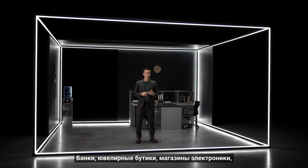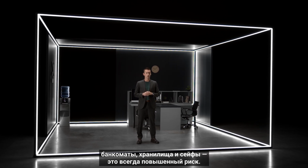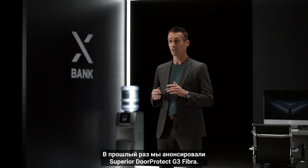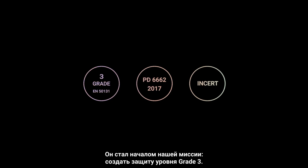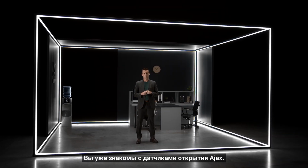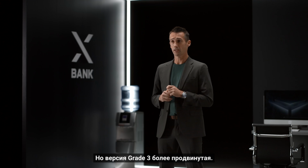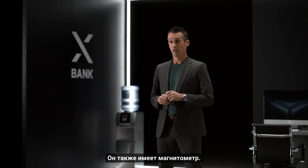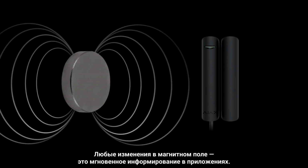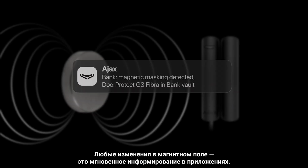Banks, jewelry boutiques, electronic stores, safes, and vaults are always high risk. Last year, we started our Grade 3 journey by announcing Superior Door Protect G3 Fibra. You're already familiar with Ajax opening detectors, but the Grade 3 version is more advanced. It has a built-in magnetometer. Any changes in the magnetic field trigger an immediate alarm.